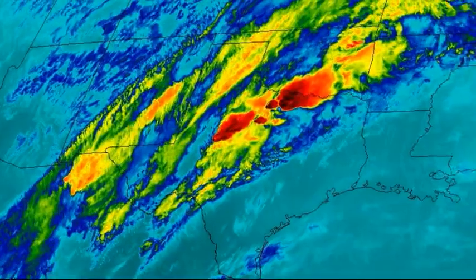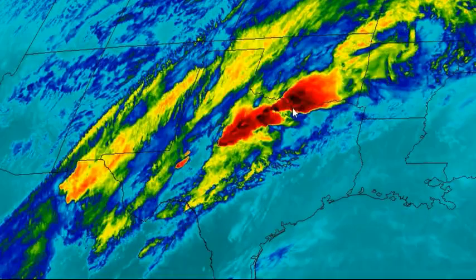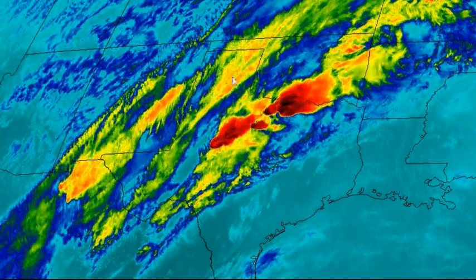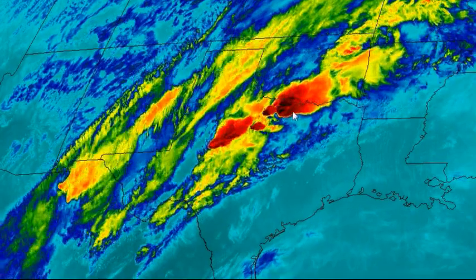Let's take a close-up infrared look at the storms here. You can see the cold tops in black colors here. So if your radar is completely down across the region, you can kind of use this to find the stronger cells.